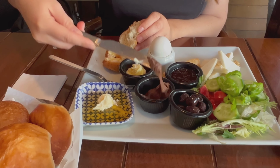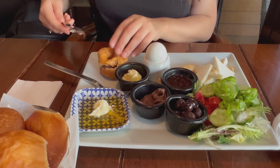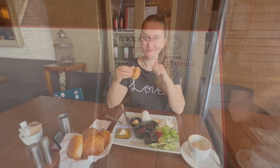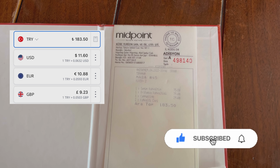And with all that said, I still think that Turkey remains quite an affordable place to travel and for expats to live. So for example, at a place like this, we would spend about 100 lira for two of us before last year. And let's check out what the price will be now.